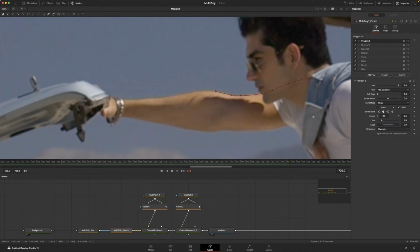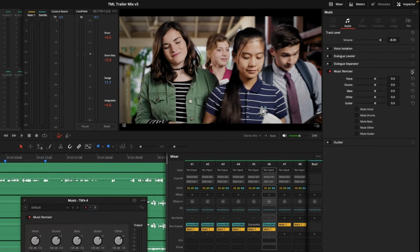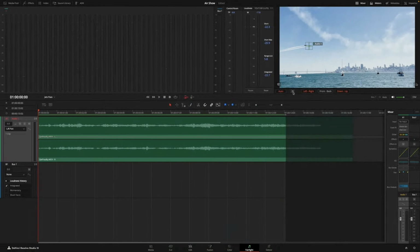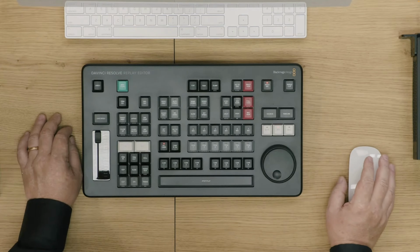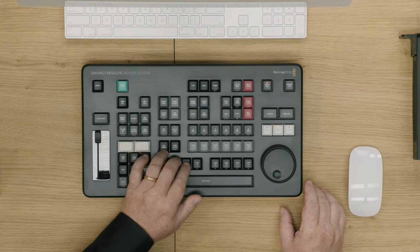If we jump into Fairlight, we have 3 new AI tools: a dialogue tool, a music tool, and a docking tool. So that's also going to be very interesting. Also, there are some very advanced sound tools, which I'm not going to talk about in this video, but maybe in an upcoming one. But there's a lot of great updates inside of Fairlight as well. Also, major updates to the cut page, so that it is more streamlined now to do broadcasting, I guess. There's also the DaVinci Resolve replay editor, which is an advanced version of the speed editor.